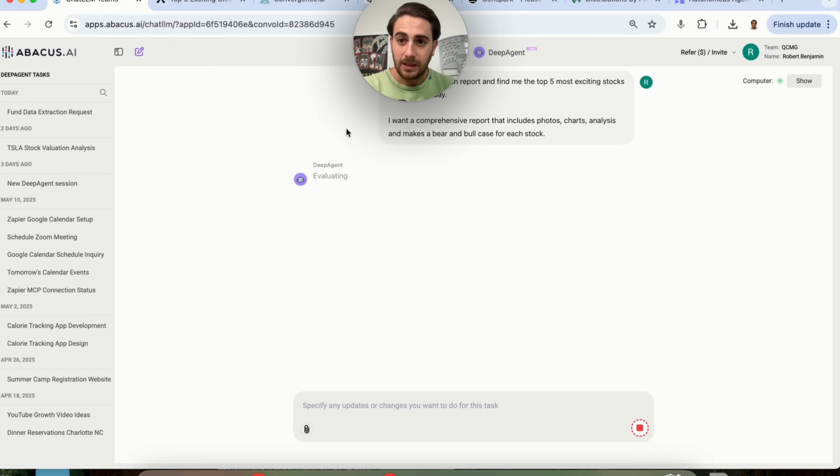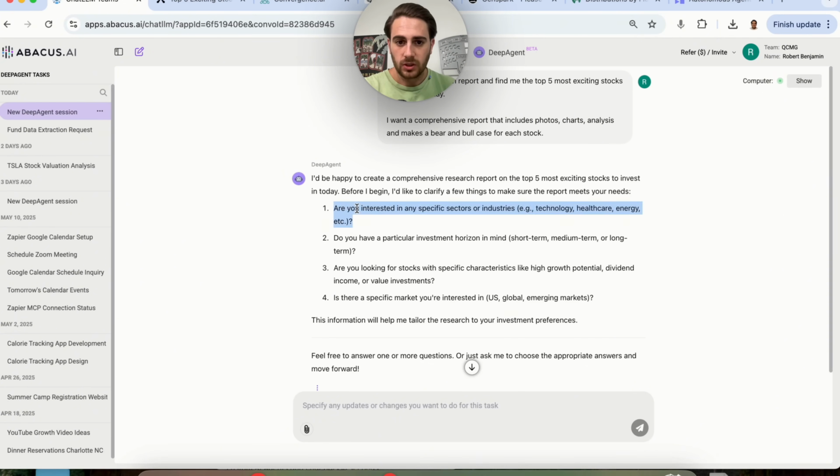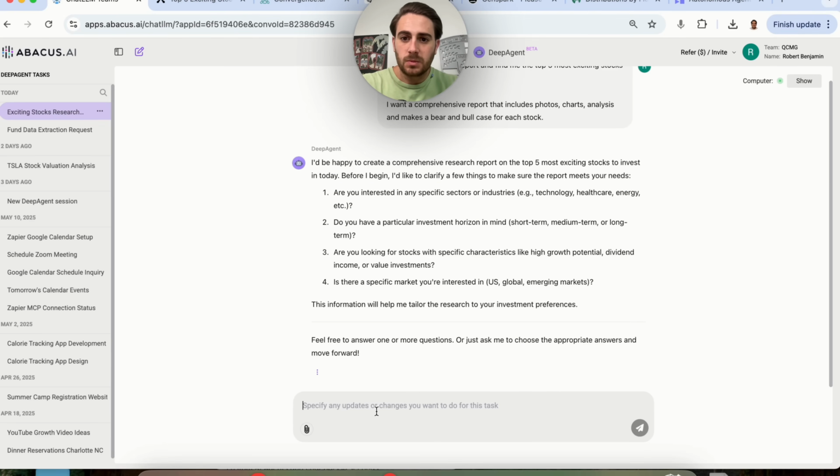And again, DeepAgent here is evaluating what it should do, and then it asks me some questions. So am I interested in any specific sectors? I'm going to say no. Do you have a particular investment horizon? I'm going to say my horizon is 5 years. And then are you looking for stocks with specific characteristics? I'm going to say I want high growth stocks, preferably US only.